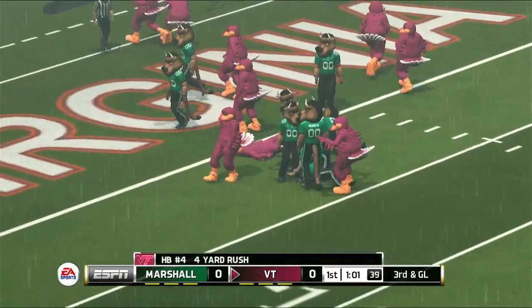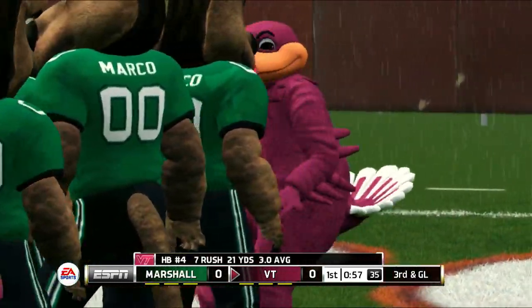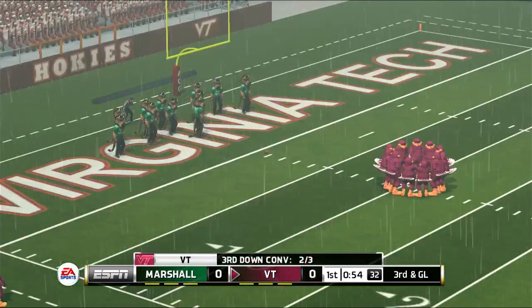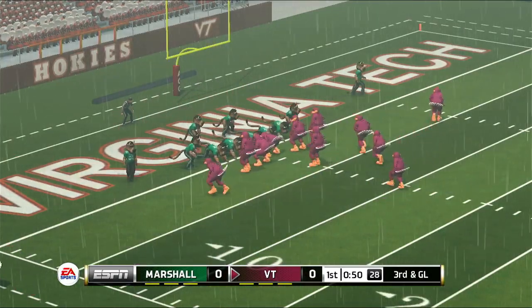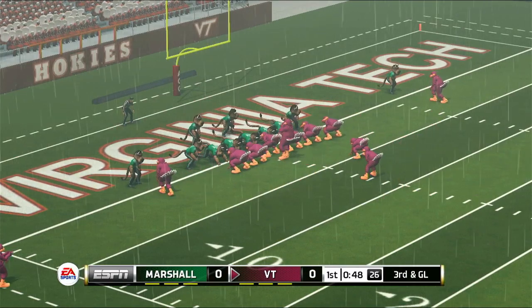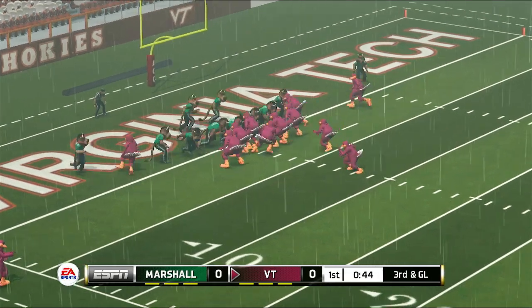Takes it up the middle for a nice run. Gain of 4 on the play. That makes it third and 1. This is the 11th play of this drive. Hey, check Mike 46. Check Mike 46. They're crowding that line of scrimmage. That's gonna be a long day.